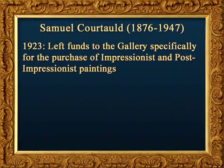The industrialist Samuel Courtauld left funds to the gallery in 1923 specifically for the purchase of Impressionist and Post-Impressionist paintings. His own painting collection eventually opened to the public as the Courtauld Gallery separately, but this bequest was extremely important for shaping the collection differently.